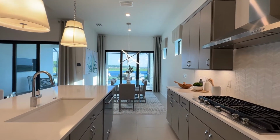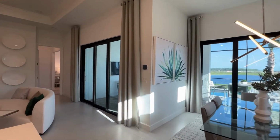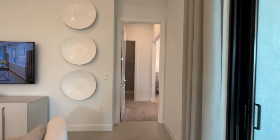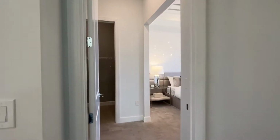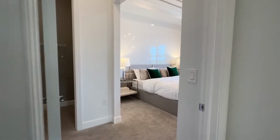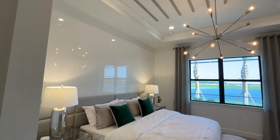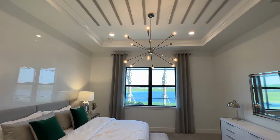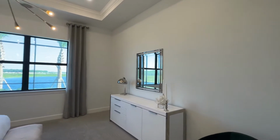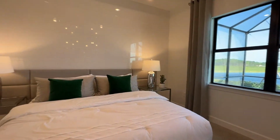Eat-in kitchen area with its own sliding glass doors out. We'll head outside in a minute. All right, coming back into the primary suite. Like most floor plans, we've got completely separated bedrooms, split bedroom design, a lot of extra design work in here. Same tall ceilings carried through, very spacious bedroom. This is a king bed, lots of furniture in here and still plenty of room.